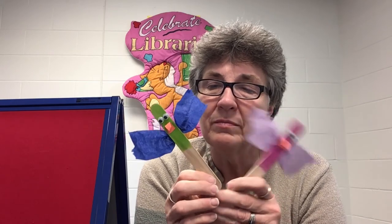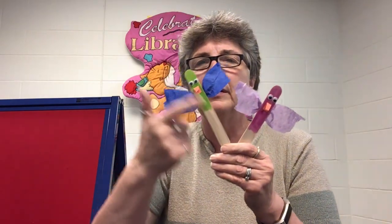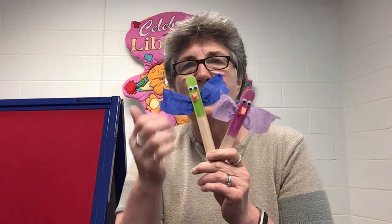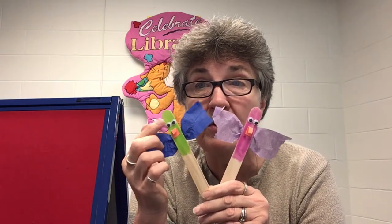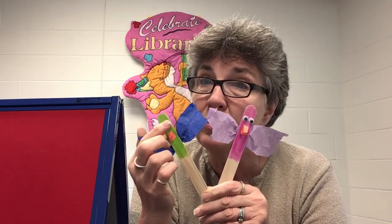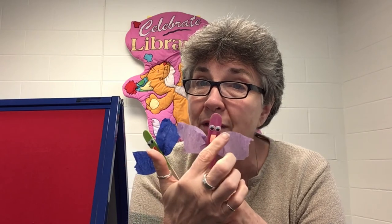What I did was I took the stick and I took a marker and I colored it front and back. I made this one's body green. I made this one's body pink. And then I had little googly eyes, but if you don't have googly eyes, you could just use a black marker and you could color eyes on there.